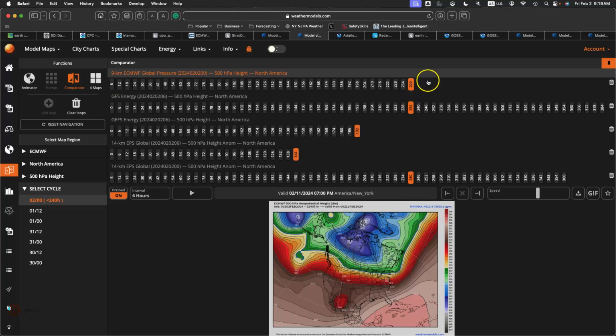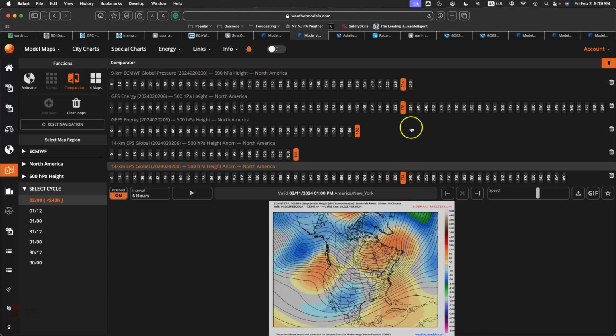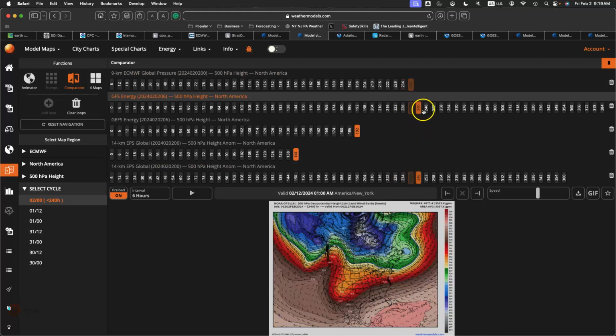Again, here, let me go back here real fast. What's driving that change? Well, there's our trough around the Aleutians. We start to get our heights starting to build. This feature starts to move more towards the Hudson Bay. So now you don't have that limiting factor on the ridge as this shifts. And this shows up also nicely on the GFS.